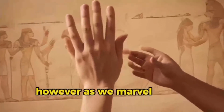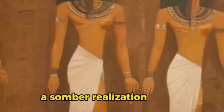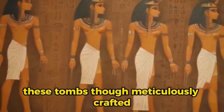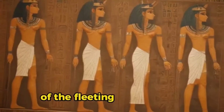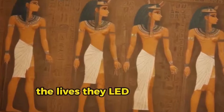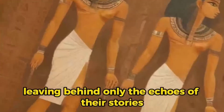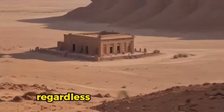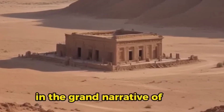However, as we marvel at the beauty and richness of the Valley of the Queens, a somber realization sets in. These tombs, though meticulously crafted, stand as a stark reminder of the fleeting nature of life, the power and influence these women wielded. The lives they led ultimately come to an end, leaving behind only the echoes of their stories. The Valley of the Queens reminds us that all lives, regardless of power or status, are but a fleeting chapter in the grand narrative of time.